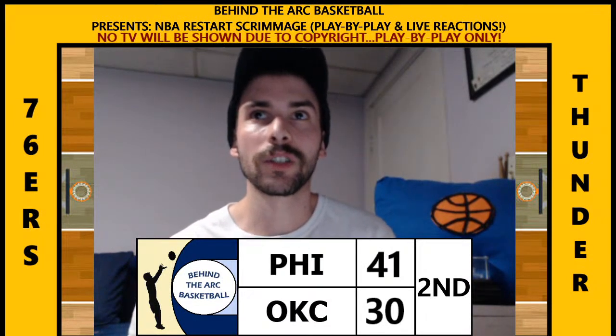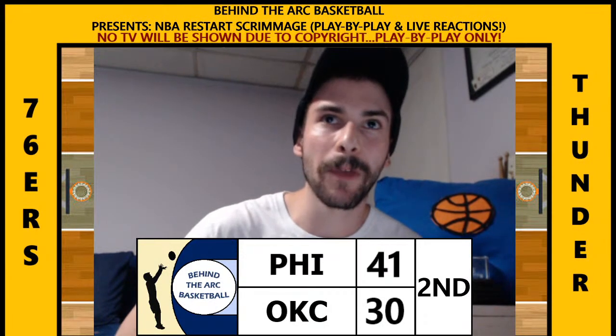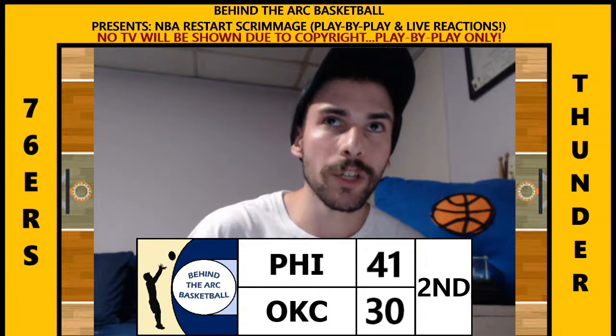41-30 to score. Chris Paul with the ball. Moves around Thibault. Paul with it, but pickpocketed from behind by Thibault. We get a collision right here. It was Adams who reached in from behind on Thibault. It's going to be a foul picked up by Steven Adams of the Thunder.